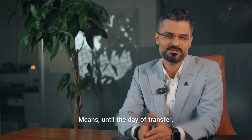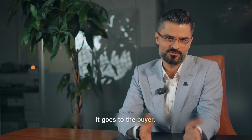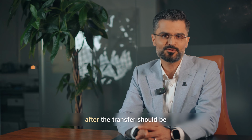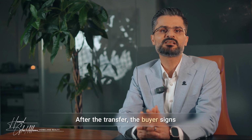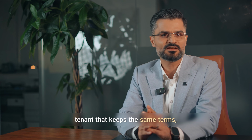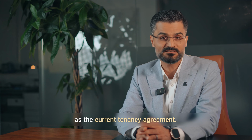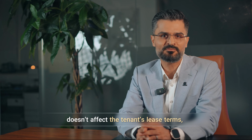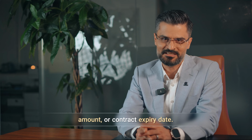This means, until the day of transfer, the rent goes to the seller, and from that day on, it goes to the buyer. This arrangement for rent payments after the transfer should be clearly mentioned in the contract. After the transfer, the buyer signs a new rental contract with the tenant that keeps the same terms, dates, and rent amount as the current tenancy agreement. In other words, the change in ownership does not affect the tenant's lease terms, amount, or contract expiry date.